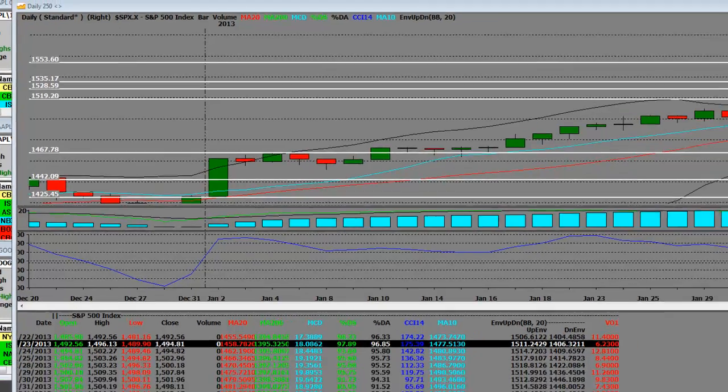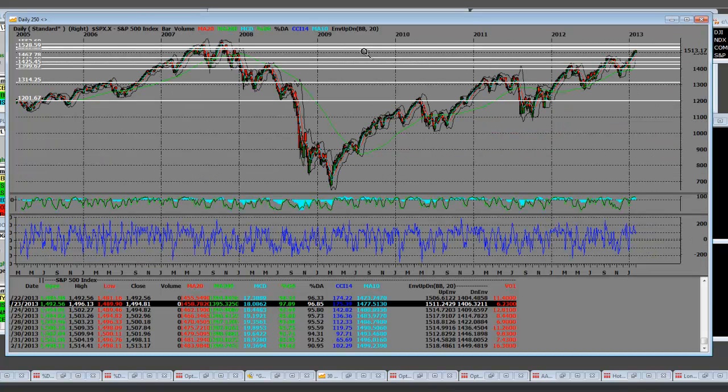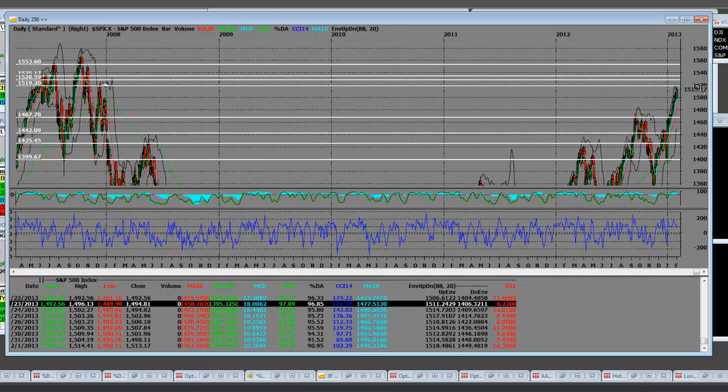Sell into rallies on the S&P 500. We can still continue to go up a little bit more. We haven't totally hit that top end yet, but we're long in the tooth. That means on an intraday level, individual stocks that go up to their highs are going to pull back intraday. And it's going to take a second round.